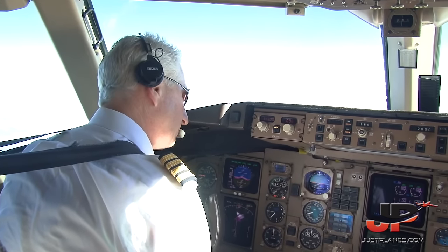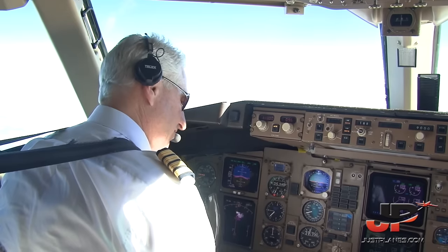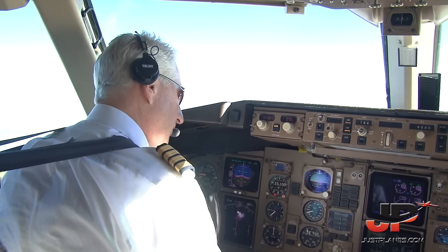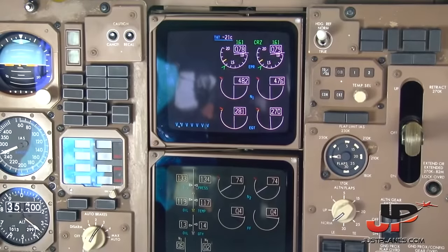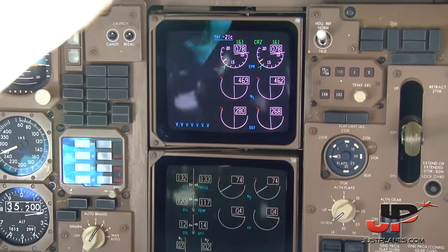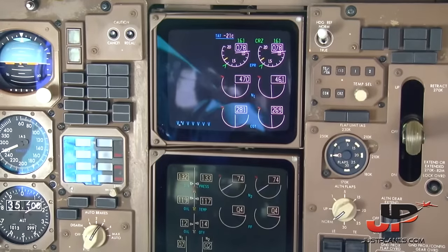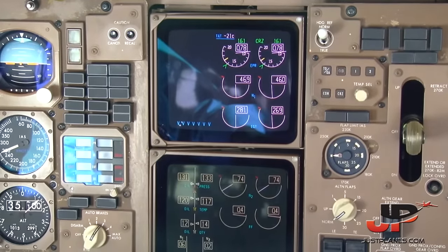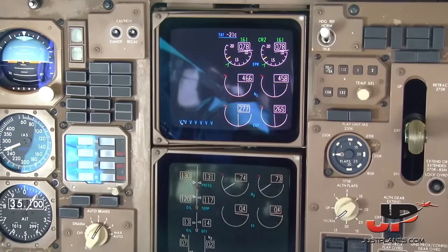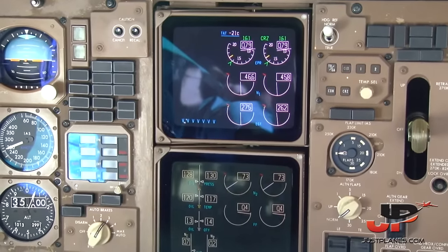American 2136, San Juan Center, radar. 23 miles southeast of the Juice intersection, climb and maintain flight level 360. Cactus 1693, radar service terminated, contact Bradshaw Tower 119.6. 119.6 for Bradshaw Tower, Cactus 1693, guys.